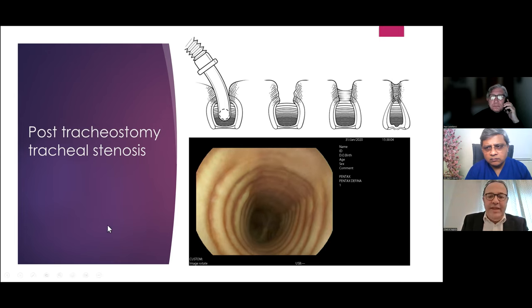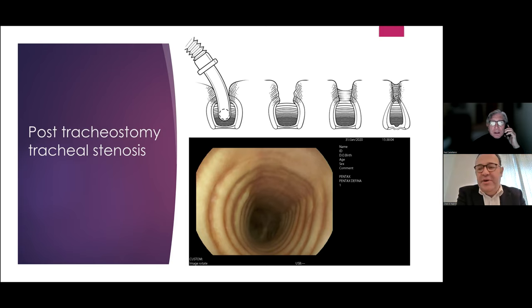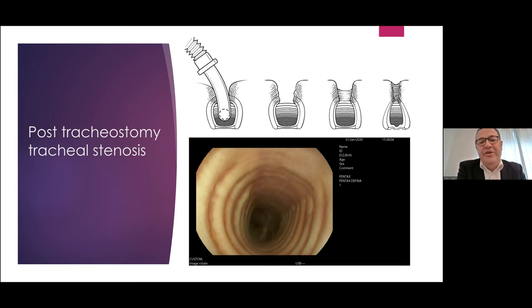So I think nowadays we see a lot of patients post-intensive care. We're seeing a lot more patients since the COVID pandemic. And the A-frame deformity is quite common. I'll go as far as to say almost every patient after a tracheostomy will have that, but the vast majority will be mild and do not cause any difficulties.